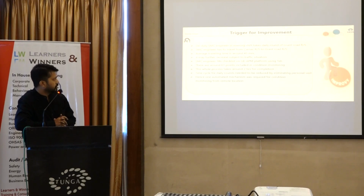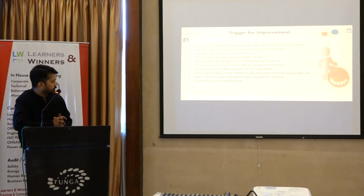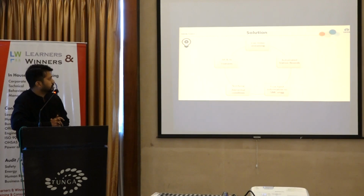When the SMC engineer goes there, he has to fill the condition monitoring checklist in the GE APM platform using a tab. There are around 61 points in the condition monitoring checklist. This whole process takes around 2 to 3 hours for completion, and the time cycle for daily rounds needed to be reduced by eliminating personal visits of the operation engineer to the remote substation. Hence, one augmented mechanism was required for condition monitoring from a remote location, that is, from Carnac.